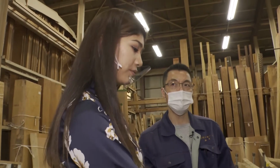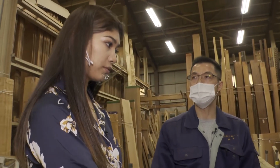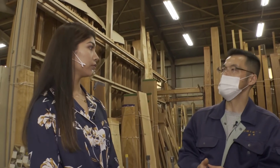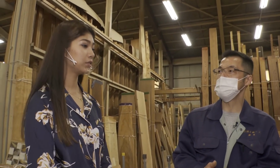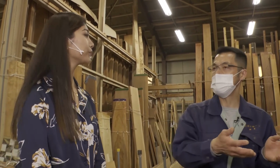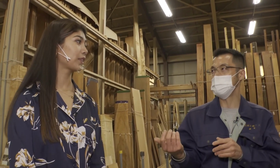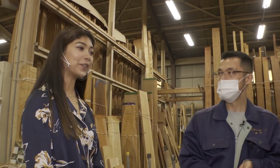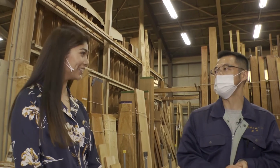The value and price of choice wood changes depending on the grain. It's not that easy to understand. That's why we display actual pieces and give explanations to customers, so that they can choose and buy the best wood. You can be very particular. You can choose what you really want.